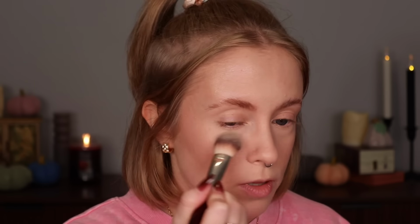And I'm using my e.l.f. Halo Glow loose setting powder in light today. Patting it all over. I do set pretty much my entire face because I just want everything to stay in place. And this brush, even though it's a little small for setting the whole face, it totally works.